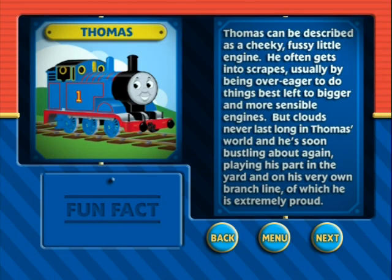Thomas can be described as a cheeky, fussy little engine. He often gets into scrapes, usually by being overeager to do things best left to bigger and more sensible engines. But clouds never last long in Thomas's world, and he's soon bustling about again, playing his part in the yard and on his very own branch line, of which he is extremely proud.